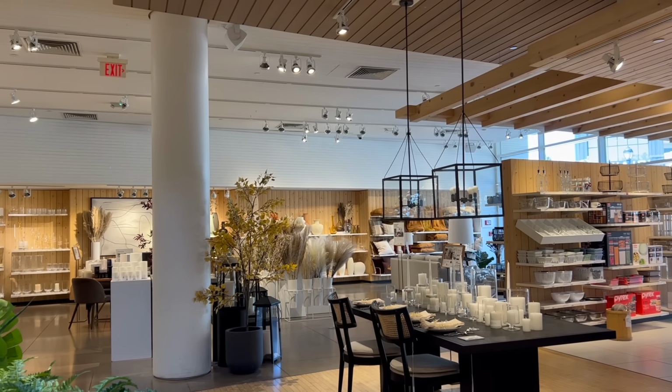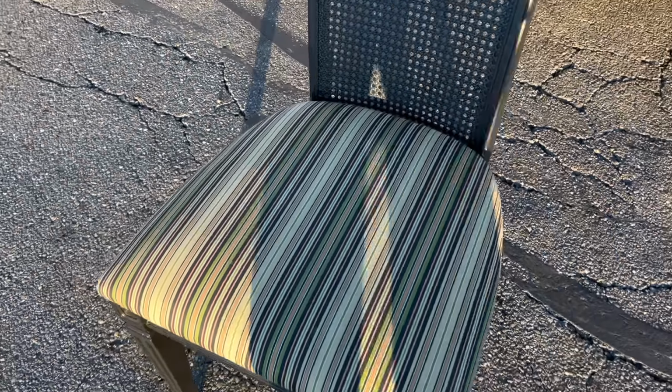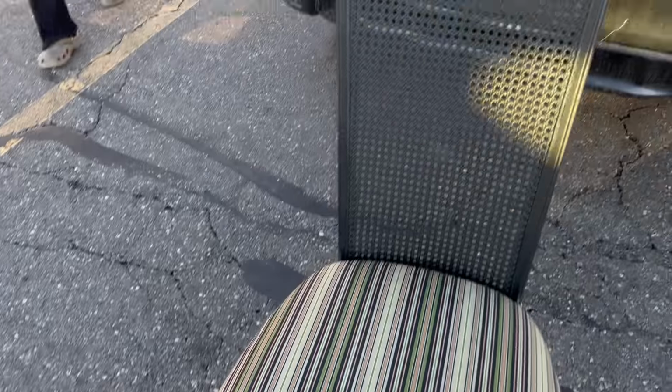Another seating option that I love that Crate & Barrel carries are their cane chairs. And I've been needing a few chairs to usually remain in the office, but could also be used as dining room chairs should we have company over. So I ended up finding these on Facebook Marketplace and they were super affordable.